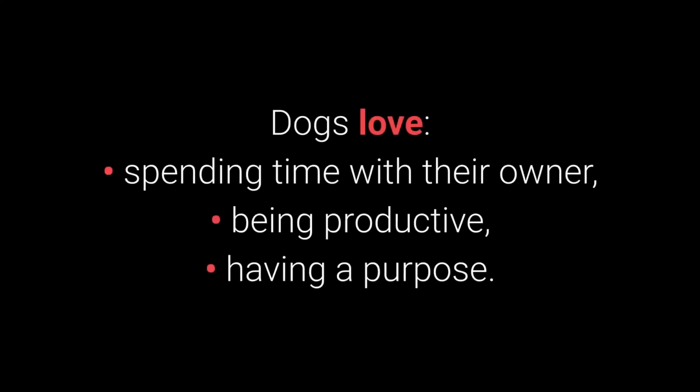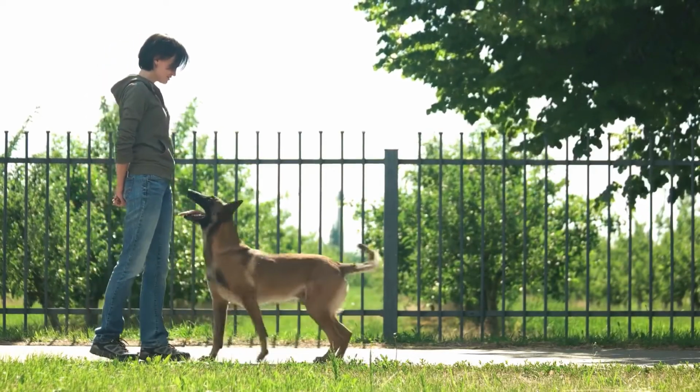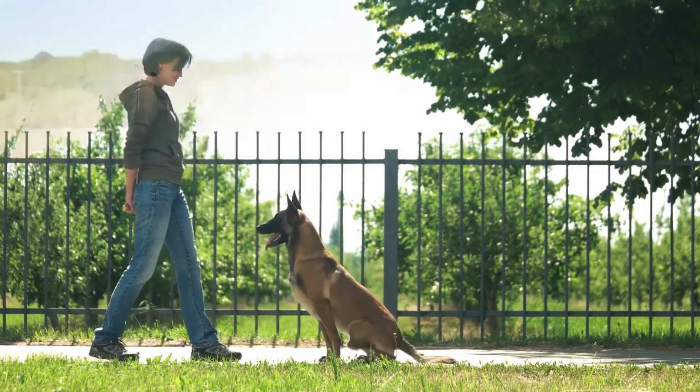Do dogs like learning? Dogs love spending time with their owner, being productive and having a purpose. Dogs enjoy the learning process if their owner is entertaining and giving them plenty of treats.